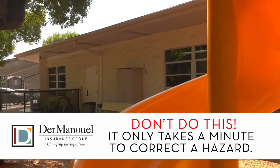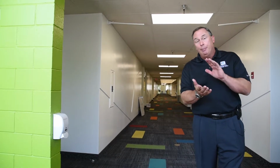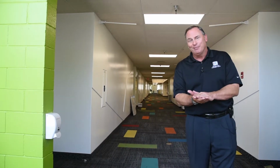Most injuries occur in August, September, and January, when things are a little bit messy coming back. So be proactive. Don't walk past anything that might cause injury to yourself or to one of your coworkers.